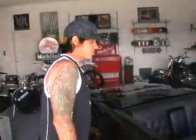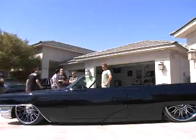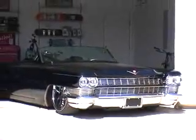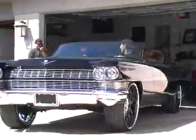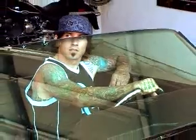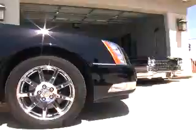This is a 1964 Cadillac. It's more of a hot rod. All the doors were filled in. It was originally a hardtop, a two-door hardtop. Cut the top completely off of it, filled in the doors, chopped the windshield, laid it back, like just full mobster car. Got a couple businesses based out here, so I like to have a cool car to kind of show off. Got to keep my reputation up.